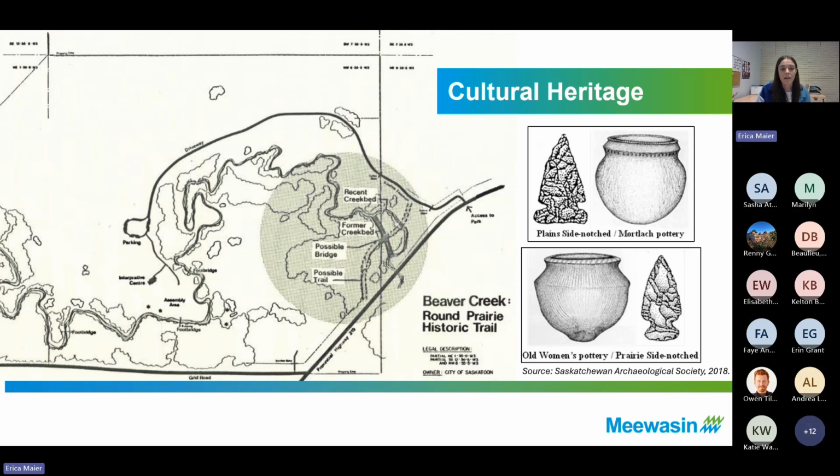And so in 1999, there were some formal excavations done there, and we were able to learn a bit more about some of the older cultural history of the site. Those two sites had some really interesting stuff in there, like stone tools and pieces of pottery that dated to the Mortlach phase. Mortlach pottery is a type of pottery and type of stone tool that are associated to a certain time period. So the Mortlach phase of pottery would be from about 450 to 250 years before present, and then the Old Women's phase of pottery and the Prairie Side Notch stone tools is about 1200 to 550 years before present.